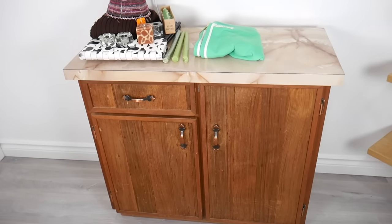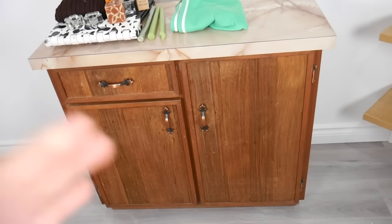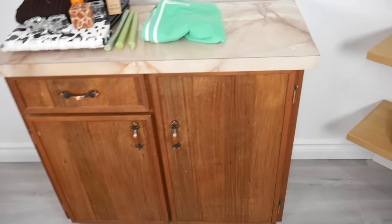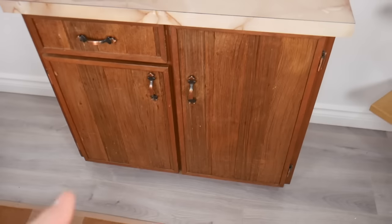Okay, so this is what the dresser looks like. You guys already saw this. It looks a little bit different in this lighting, but I would say it's more of a yellow brown than the kind of red brown, but that doesn't really matter. And then on the top, it's this rose marble. It's absolutely stunning, and this is what really got me to purchase this one. And then also just the shape of it.